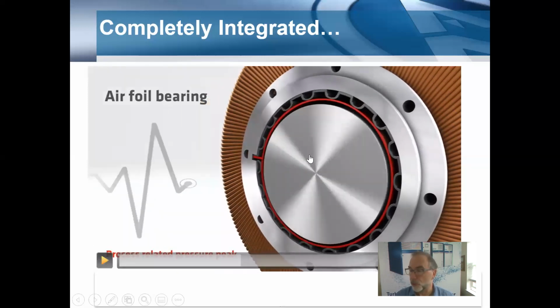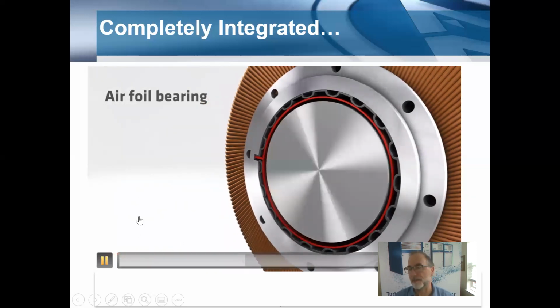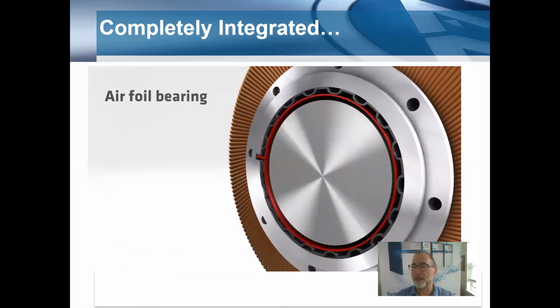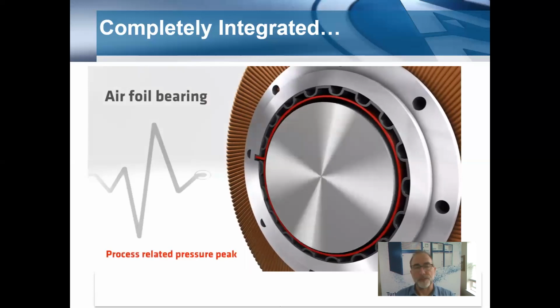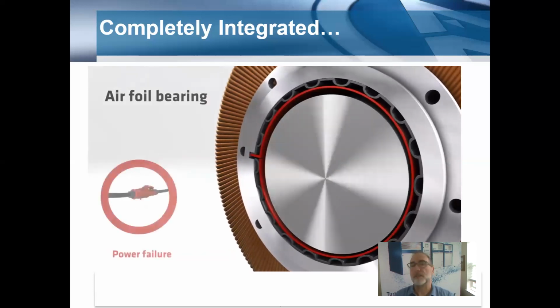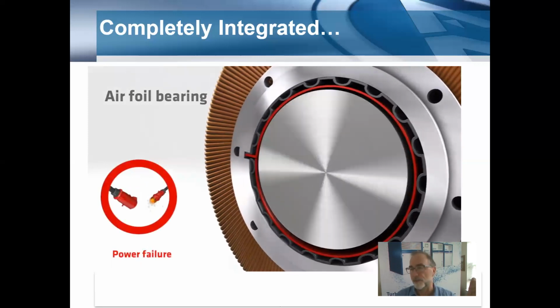And within that bearing, between the surface of the bearing itself and the surface of the rotor, there is a microscopic layer of compressed air, which is at about 40 bar, which is about 600 psi, which is pretty remarkable. And this is where it derives its strength. So this thing can operate at such a high speed without lubricants and basically without any frictional effects.